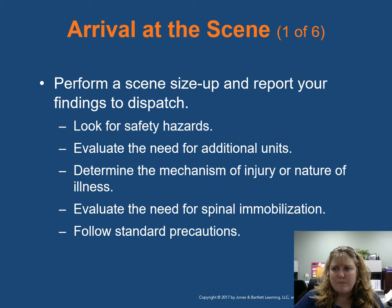And I always say that the best way to secure your scene is to have that patient in the back of your truck, because that's your office. And you have more direct control over what happens in your office than someone does if you walk into another person's home. There's a lot more unknowns there.